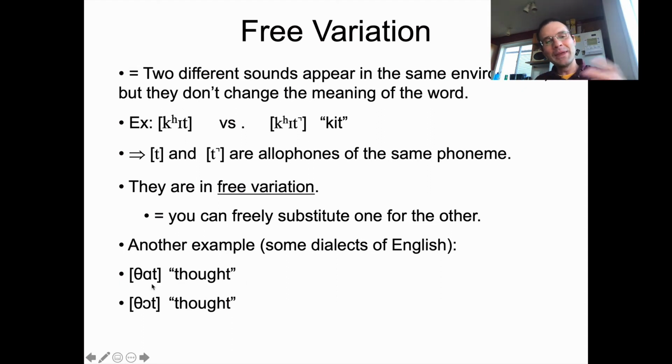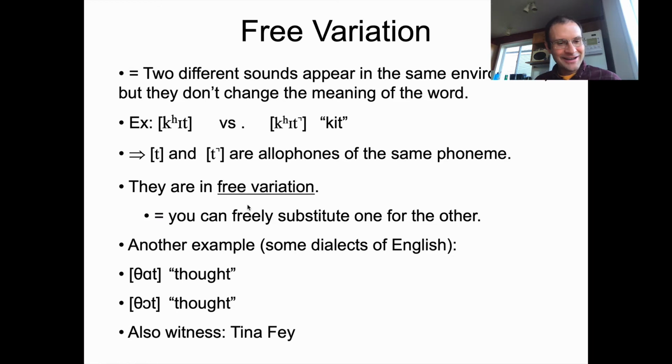You wouldn't want to make this change in free variation in those dialects, but if you're a speaker of most varieties of Canadian English, you can change between the two of them and it doesn't make a difference. So you can say thought, you can say thought, and it still means the same thing. Hopefully you can hear that distinction a little bit. Thought. It sounds a little bit different, but it's the same word, right? That's free variation. I'll give you another example.